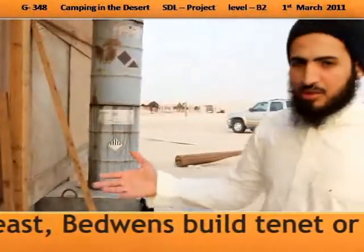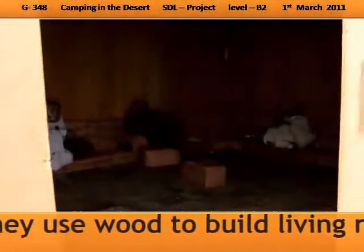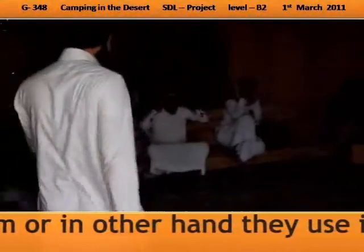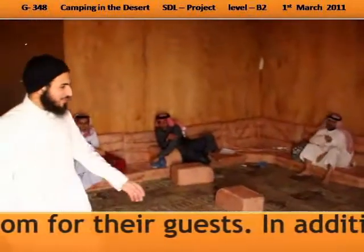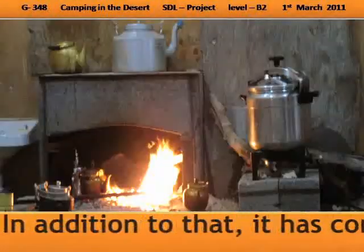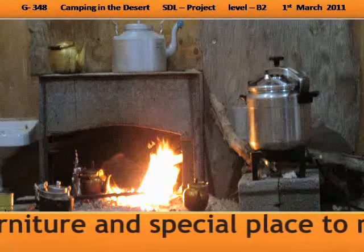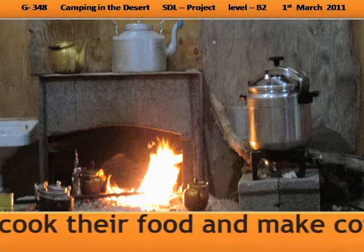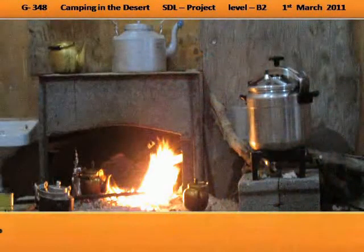Last but not least, Bedouins build tents or sometimes they use wood to build a living room for them, or on the other hand they use it as a guest room for their guests. In addition to that, it has comfortable furniture and a special place to make fire to cook their food and make coffee and tea.